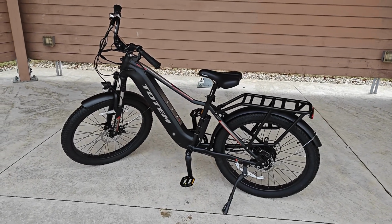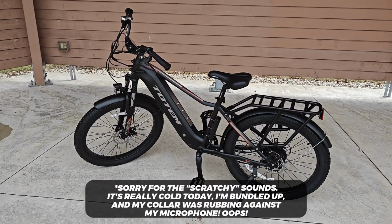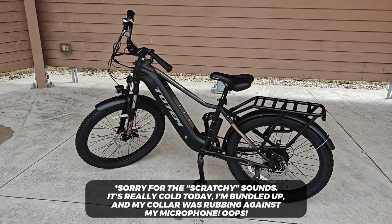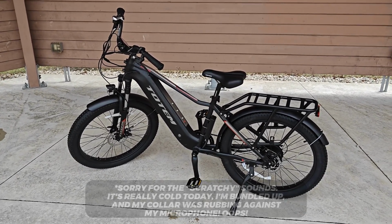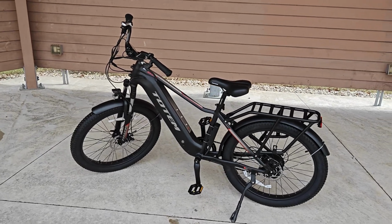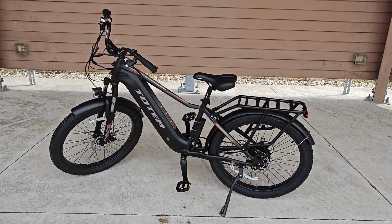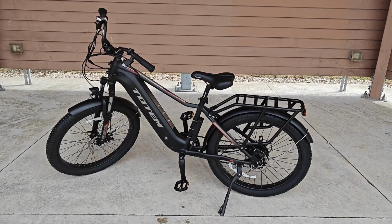This is the Totem Ranger. It's an overall great bike with a lot of great features, and I love how comfortable it is, and I love that it's got this rear rack. It's built really well, but there are two things about this bike that I really don't like. But are those two things going to be deal breakers for you? Well, let's hop on the bike, take a ride, and talk about it.